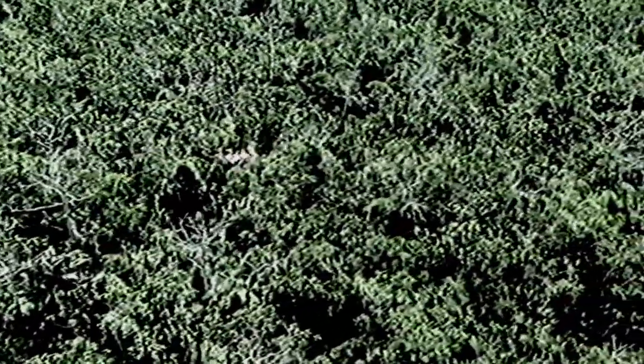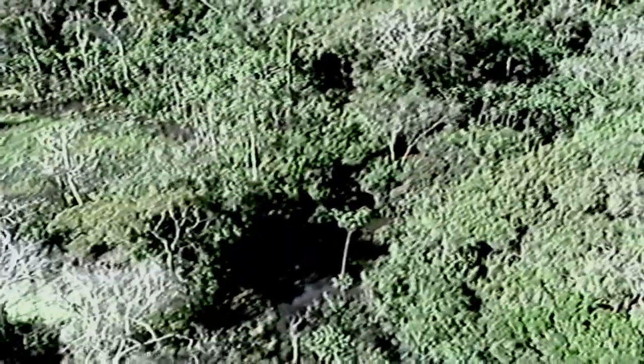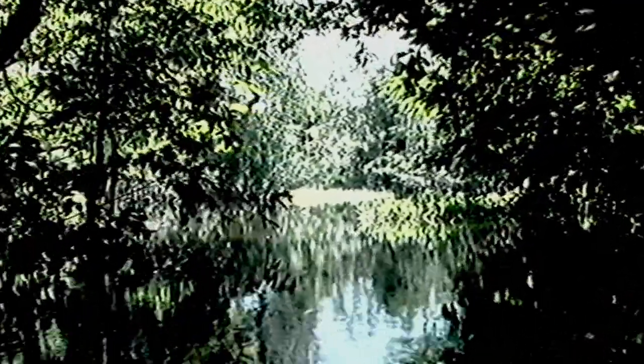It is here that the flooded forest is found. Unlike the upland rainforest, this forest is adapted to survive long periods of flooding each year. Incredibly, many of the saplings and other small trees are completely submerged for 6 to 9 months each year. But nevertheless, they are able to stay not only alive, but also green under the water.